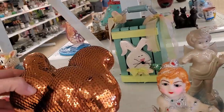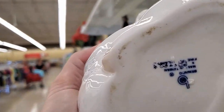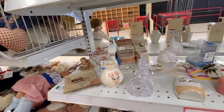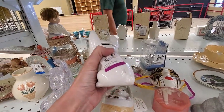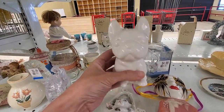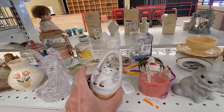Okay, so in the door and heading straight to the first end cap. And I spot this little swan, which I do end up picking up. It has kind of a Yadro look to it. This was a little French bulldog bank, but I think it's super new. Even though the breed sells, he didn't spark any emotion in me. That was it.